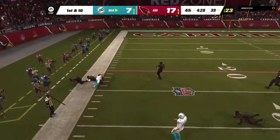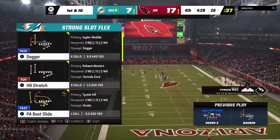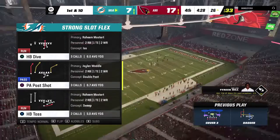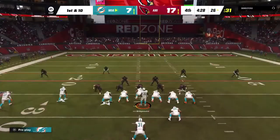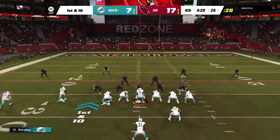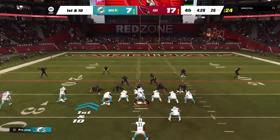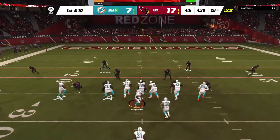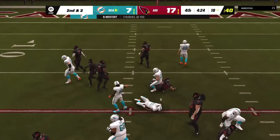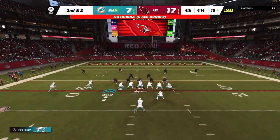Now a pass that's taken in by Hill. And he is out of bounds, but not before he's inside the 30. A good gain again. That's now 31 yards combined on those last two plays. Up the middle they go with Mostert. This will be stopped about 2 yards shy of the marker. 8 yard gain, second and two.